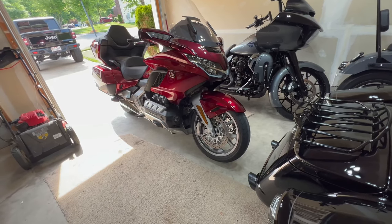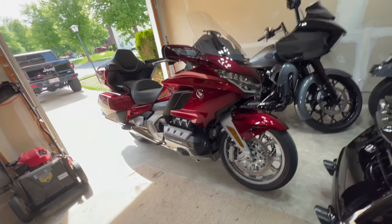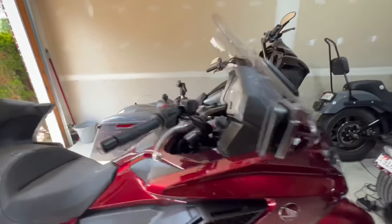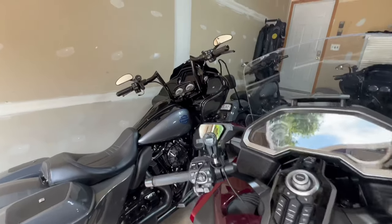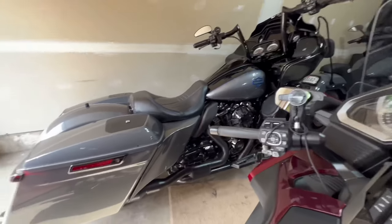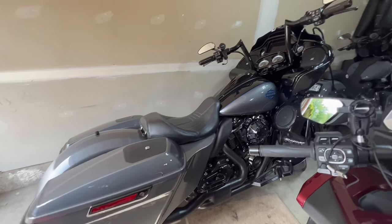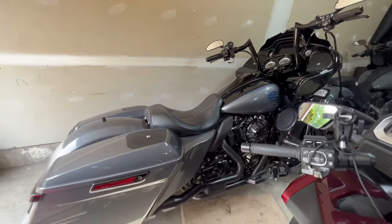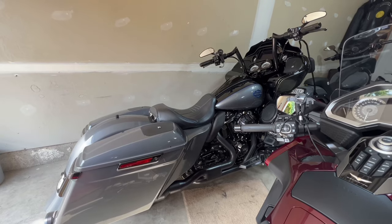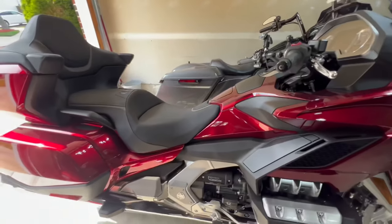But I do feel like at higher speeds and different maneuvers, I do feel a lot safer on this bike. I like the various modes. So the Road Glide Limited does have a rain mode as well. This has a rain mode, eco mode, touring mode. And this is just the way I have it set up, it just goes. But you can put it in rain mode, and it also has, what other mode? Traction control mode versus, for this, it has like the wet mode and turn mode, stuff like that.